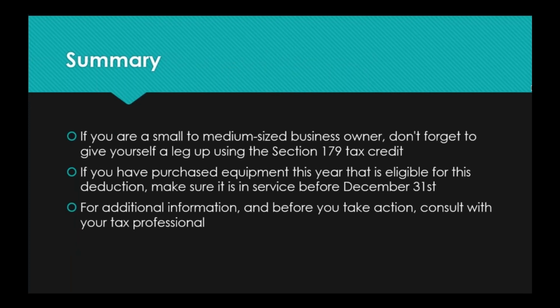So in summary, if you are a small to medium-sized business owner, please, please, please don't forget to give yourself a leg up this year using the Section 179 tax credit. If you have purchased equipment this year that is eligible for this deduction, and remember, it counts for most of what is in your office or your place of business, items that you are using in the course of your day-to-day business life, make sure those items are in service before December 31st. Don't leave printers, copiers, switches laying around. If you have wireless networks that you have purchased the equipment for but it's not set up yet, security cameras that aren't set up yet, talk to us.